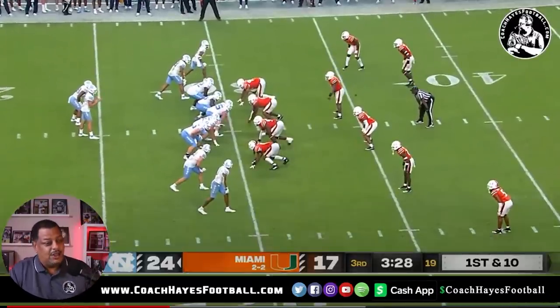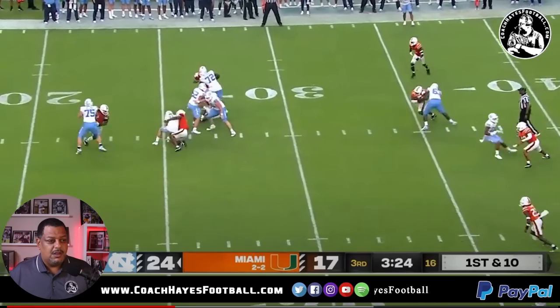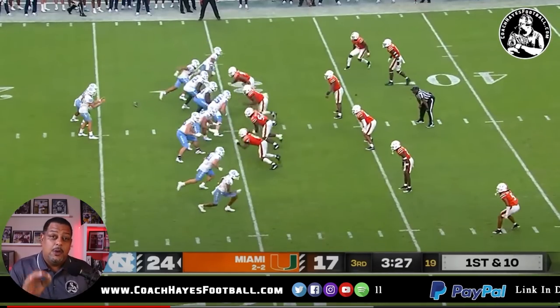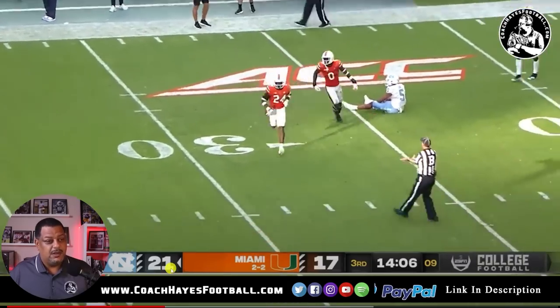First and 10. 3:28 left in the third. All right. Look at the formation, right? They got tight formations. You're going to anticipate some kind of crossing routes up in this deal. We'll see. Now, a lot of people are going to take this as a sack, and I think they credit it as a sack. But believe it or not, this was actually a draw, okay? This was a draw. Let's look at the blocking scheme of this deal.